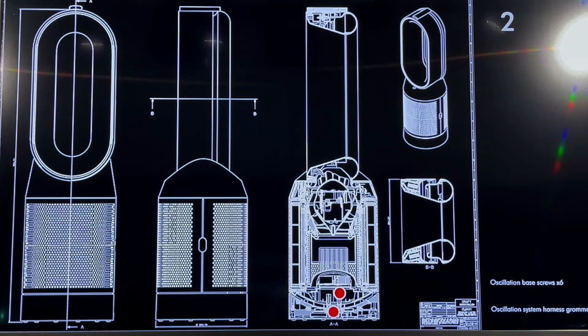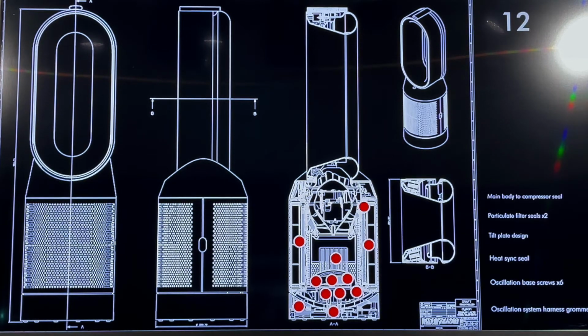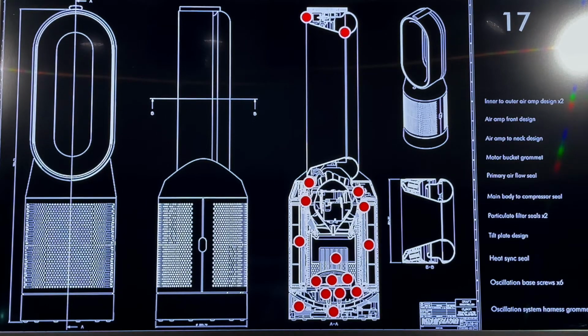So we identified 24 critical points in the machine between the various assemblies. So it might be between the different filters or between the filters and the motor. And we really ensured high precision of sealing in those 24 areas. So this gives us a sealed filtration system, which means our purifier meets the HEPA H13 standard.